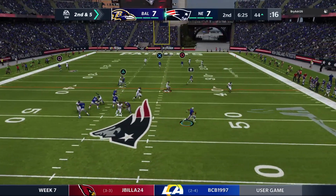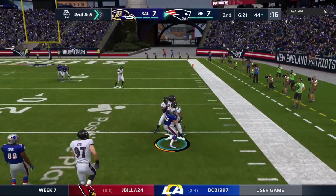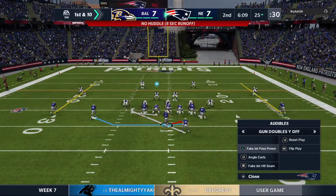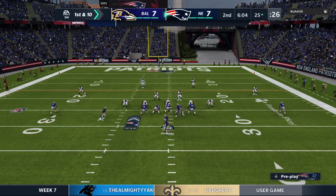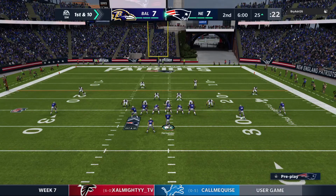Hernandez now to throw on 2nd down. He's going to find his running back. It's complete. And they're able to get this one past the 30 to the 25-yard line. That one good for a first down pickup of 18 yards. 1st and 10 at the 25-yard line.